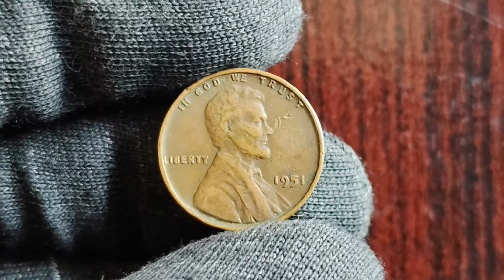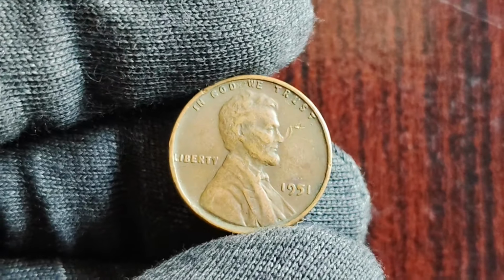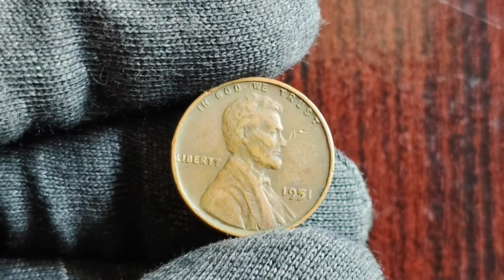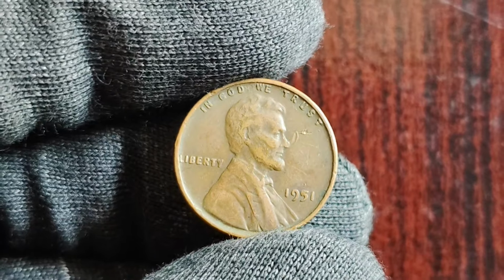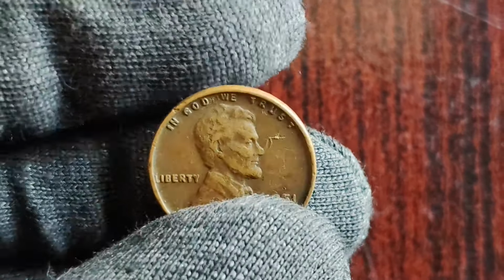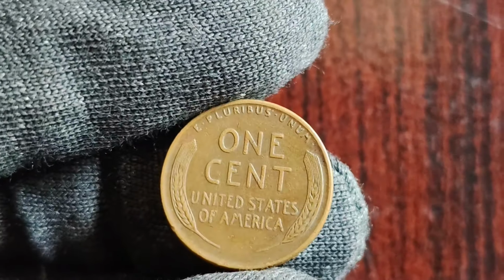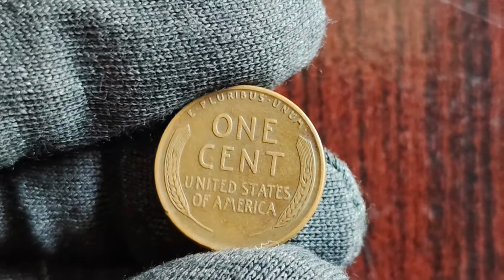We're diving deep into the world of Lincoln wheat pennies and shining the spotlight on the 1951 wheat penny. You may be surprised to learn that some of these coins have fetched an astounding $1.5 million at auctions. So, if you have a 1951 Lincoln penny, you'll want to keep watching to learn why this coin is so valuable and what details to look for if you're hoping to strike it big.